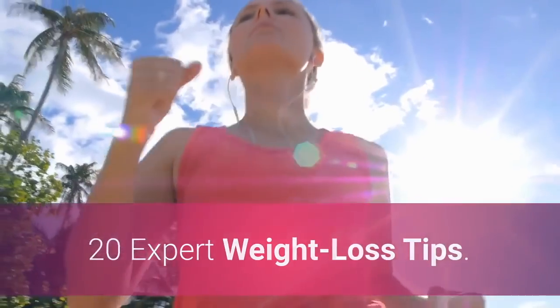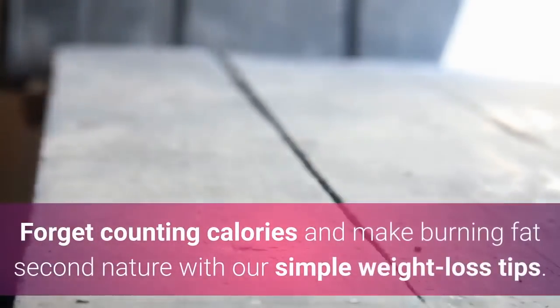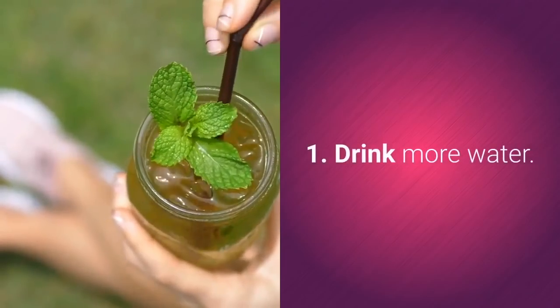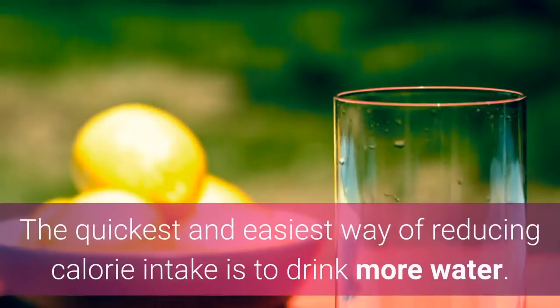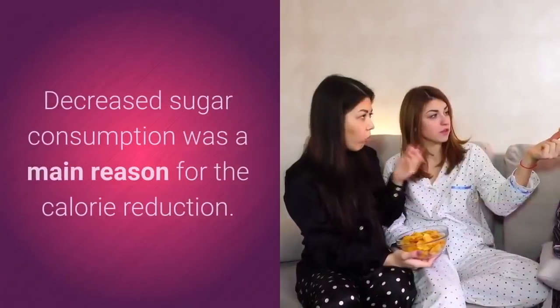20 expert weight loss tips. Forget counting calories and make burning fat second nature with our simple weight loss tips. 1. Drink more water. The quickest and easiest way of reducing calorie intake is to drink more water.